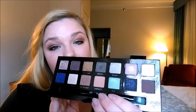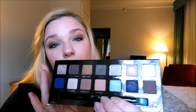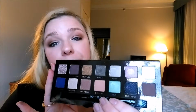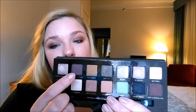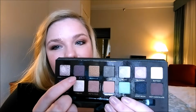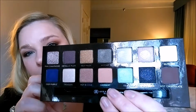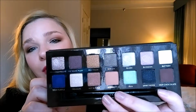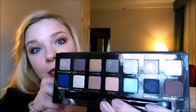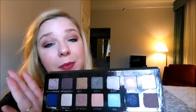I did use this for the majority of my eye look today. I did want to go a little bit more neutral just while I'm playing around with it for the first time. But I am really excited to delve into this metallic plum. Oh, you guys, look at that color. These are such amazing colors. There are a variety of a couple mattes in here. You have a couple satiny shades and then a lot of metallic, like shimmery, glittery shades. The pigmentation on these are really good for most of them.